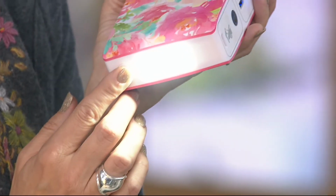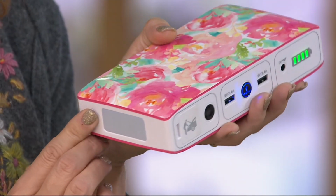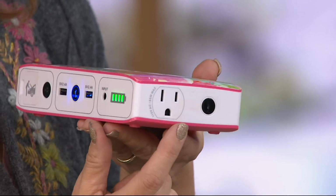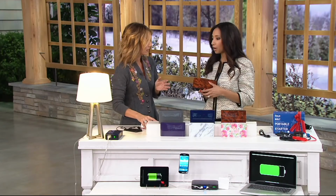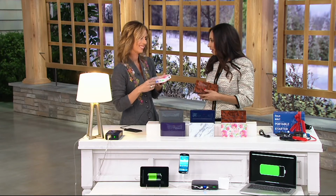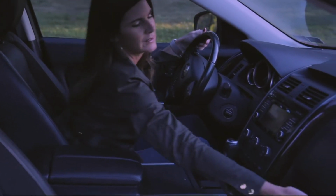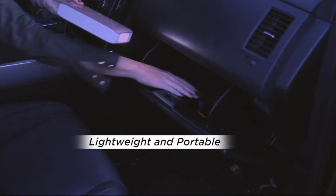We have an LED floodlight built in too. If you happen to need this at night, we've got you covered, or you lose power at home. Here are your USB charging cables, and right here is that AC wall outlet. Well, I'm even thinking at home when I use my laptop, I need to plug in. But it's never in a convenient spot. So I can actually use my laptop in the bed. And if I plug it into the Halo Bolt, I don't have to worry about finding an outlet near the wall.